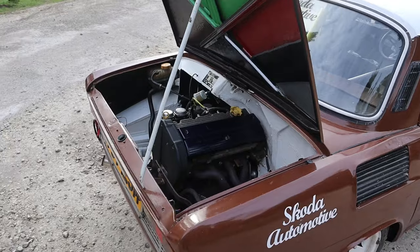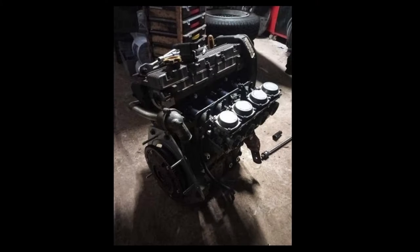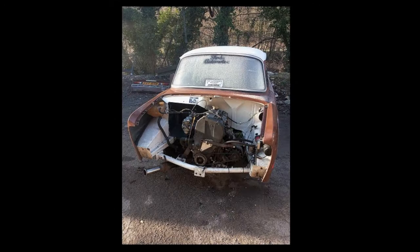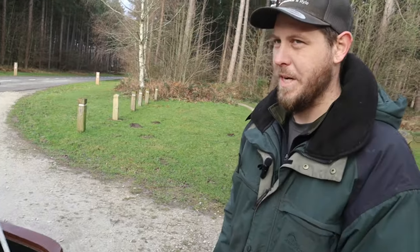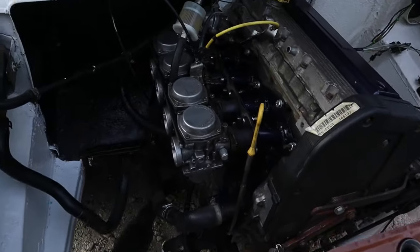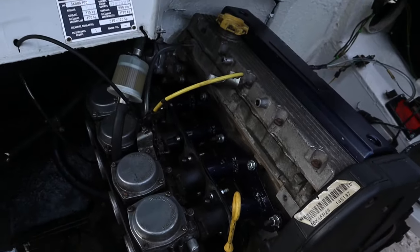But we ended up putting this twin cam 16 valve from an MGTF. Wow. So looking about 115, 120 horsepower. So quite a marked difference from what I had before. Yes, let's just say the brakes will be next. That is just remarkable.